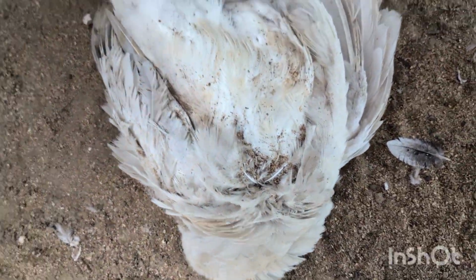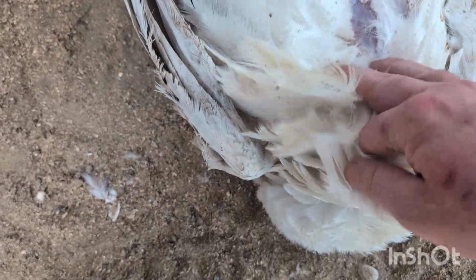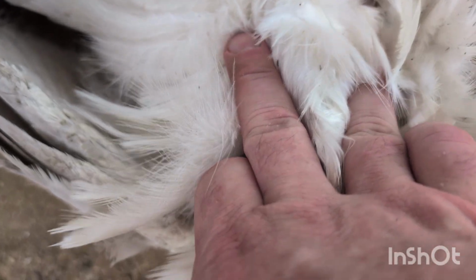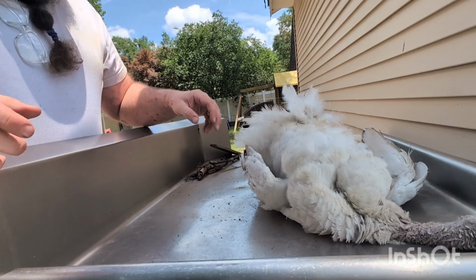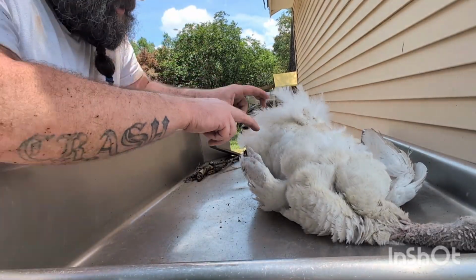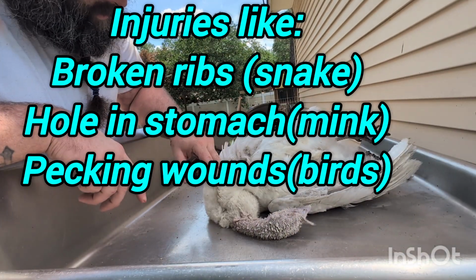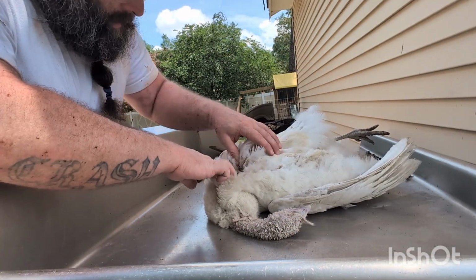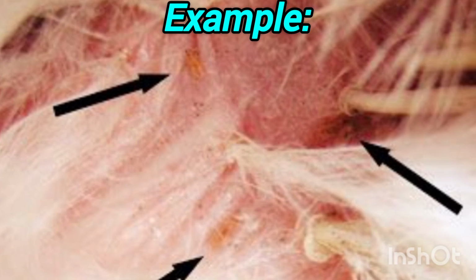But first thing we want to check whenever you have a deceased bird is condition. So we want to look, see if there's any mites. Go ahead and bring her out so I can get a better inspection. Essentially what I'm going to be doing is checking to see if there's any kind of injuries, first of all. I don't see any injuries. And then I want to check for any kind of disease or mites, anything like that.